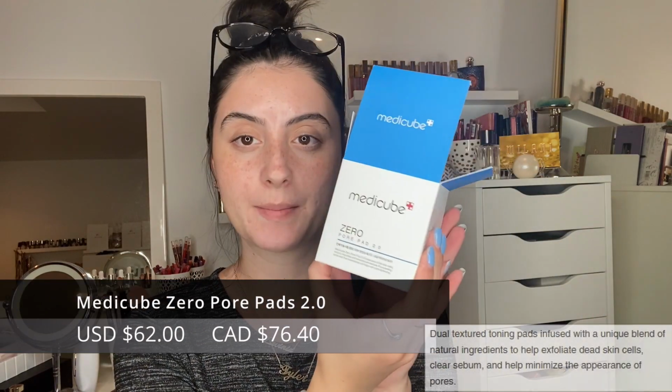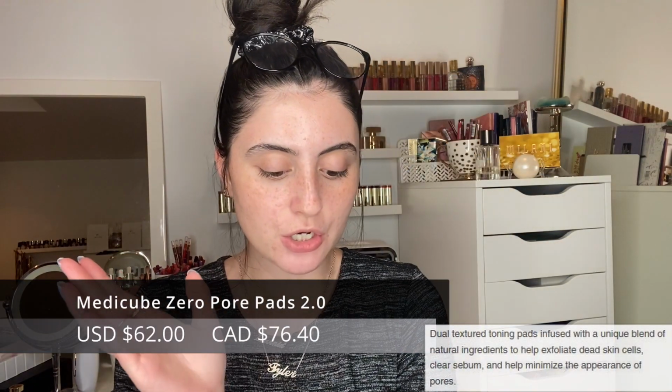Hey guys, so I am back. It has currently been 1 week since I've been testing out all the MEDICUBE skincare products, so I wanted to sit down and do an update for you all and also try out these Zero Pore Pad 2.0. So first off, I'm gonna obviously go ahead and cleanse my face. I just finished cleansing my skin with the cleansing oil as well as the Zero Foaming Cleanser, and so far I have been really enjoying those.